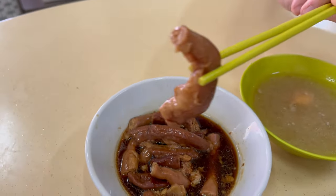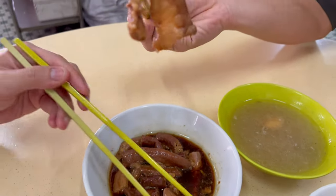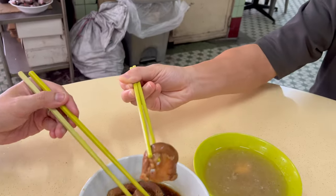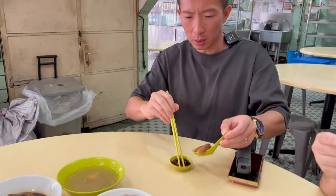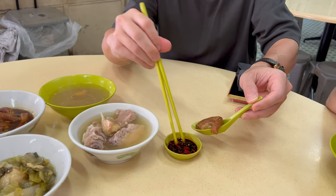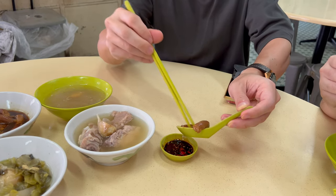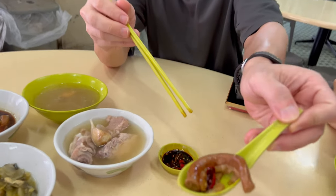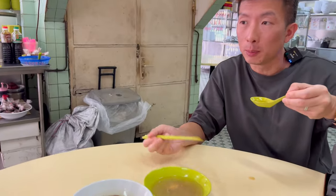This is a pig intestine, right? Wash or not wash, I don't know. Wash lah, because you cannot see inside. No, I eat wash. So you got to dip with the chopped chili and dark soy sauce like that. Put a generous amount on top like that. Wow. That soup after the beer, good.